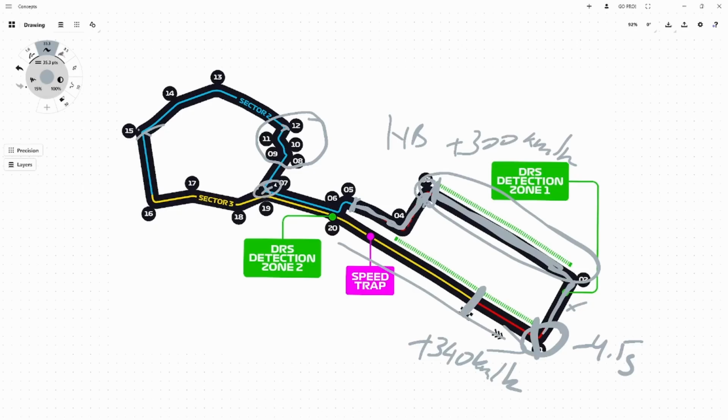So this is from turn 12 to 15, a very high speed part of the sector. Then we have a lot of medium to high braking as well in turn 15, very important. And then we move into sector 3.